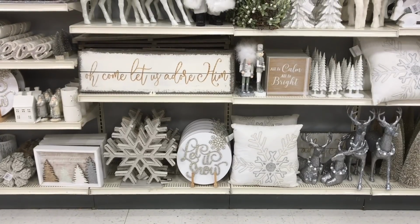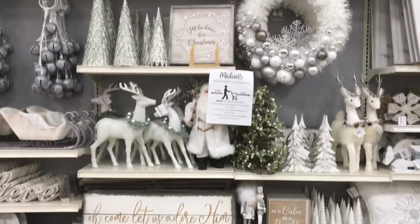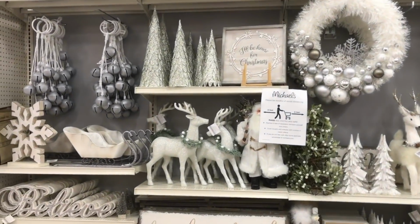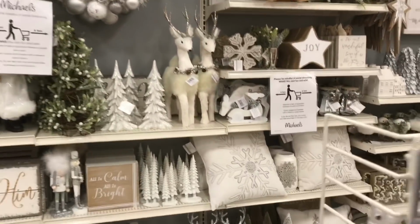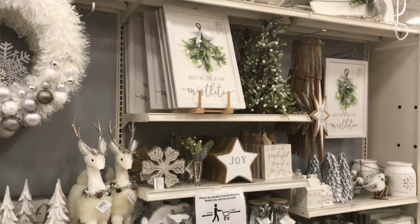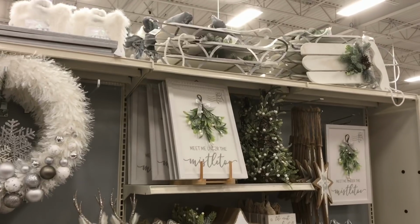Just walked into Michael's and this wall has caught my attention. There's so many beautiful items here. Oh, I love that sleigh. And that sled up top is really pretty too. I'm surprised there's none along the bottom.